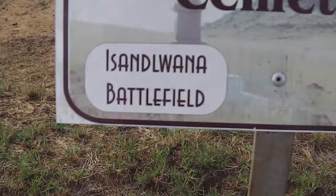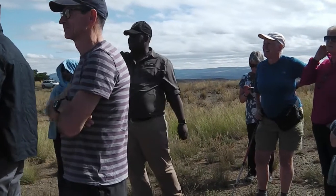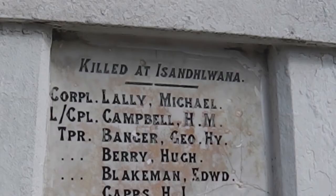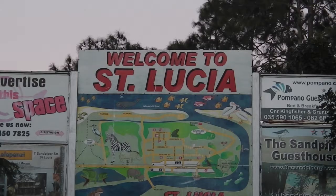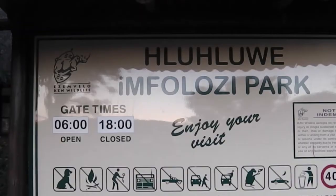All right. Then we moved on to another battlefield. This was the main camp here and that side. We're gonna walk there after we talk about it. And then when Lord Chelmsford come here, and then he instructed Pauline. Eventually, we arrived at our destination, where there were some intriguing notices to be seen. But early in the morning, we were off on our first game drive.